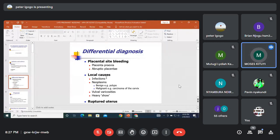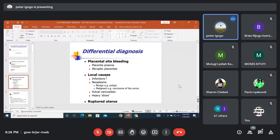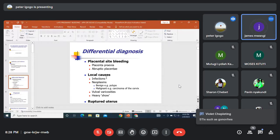Pelvic inflammatory diseases. Which one? PID is far-fetched. It most likely does not present with vaginal bleeding. Another attempt, someone else? It's a very common infection in pregnancy which can cause bleeding. Chorioamnionitis. Chorioamnionitis is far-fetched. Okay, another attempt. STI. Which one do you have in mind?